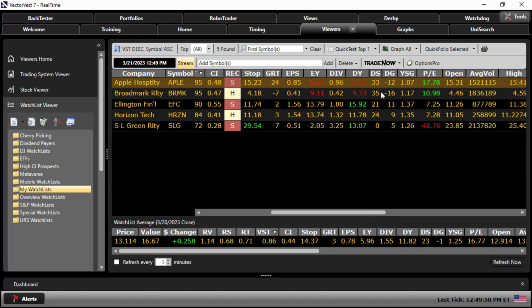Now, dividend safety in the VectorVest program is on a 0 to 99 scale. And we can see the safety on these dividend payers is simply not good. I talked about dividend growth rate and earnings growth rate as key indicators. These also are not very good in the program. However, the YSG, which is a vector that combines the yield, safety, and growth of the dividend, are all above 1 on a 0 to 2 scale. That's very good. But the reason is because the yield itself is so high. So that's what's pushing them over the top.